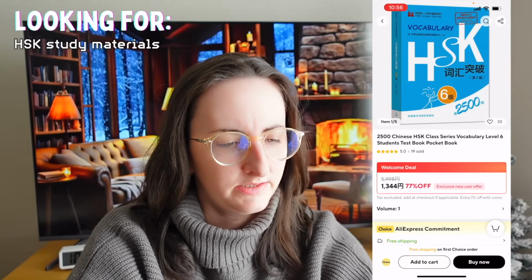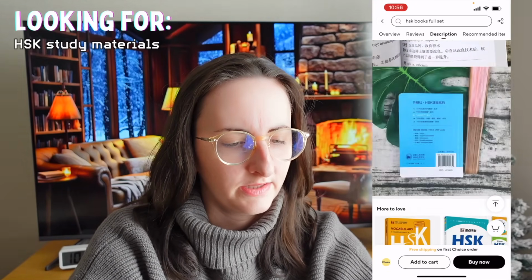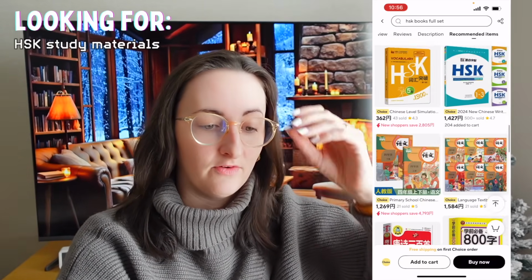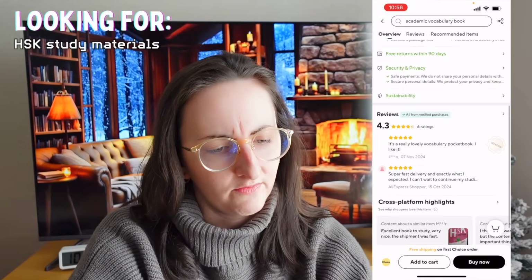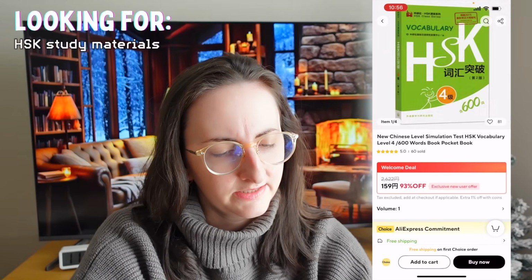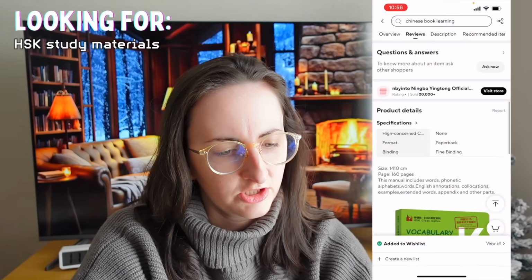For example, these vocabulary books, I've seen them a lot, so I just want to try them for myself. So this is for HSK 6, so I'm not yet at that level. What I would be looking for is more like HSK 4 level, HSK 3 or 4 in fact. So this is 4, let's see. So this one I'm gonna favorite. And then what about just HSK 3 1?